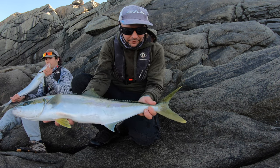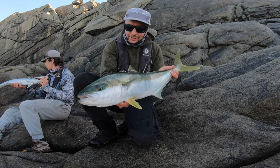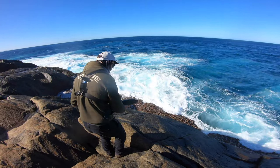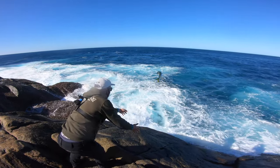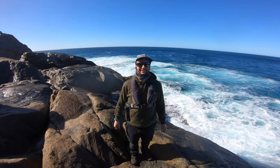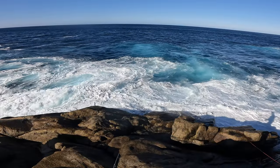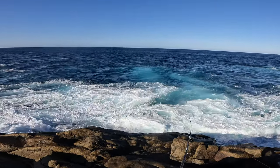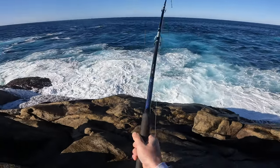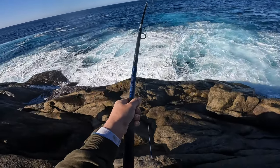Beautiful yellowtail kingfish. Such an awesome fish. Sending this one home. Out of here. Woo! Yep, oh, you see the king, yes! Oh, really? Yeah, there. Little kingfish, another one. Another little one. Oh, God.